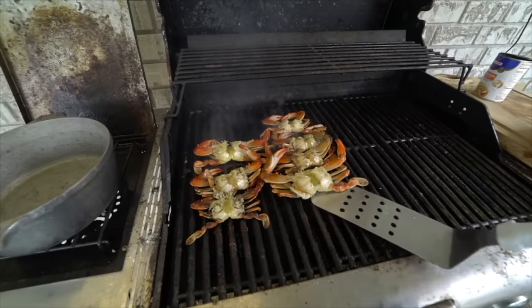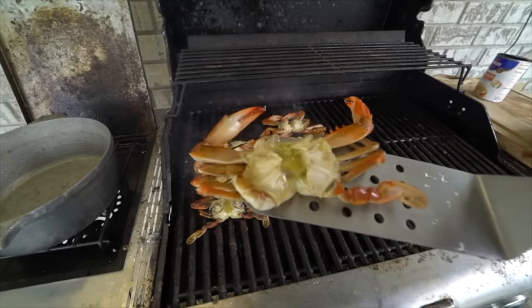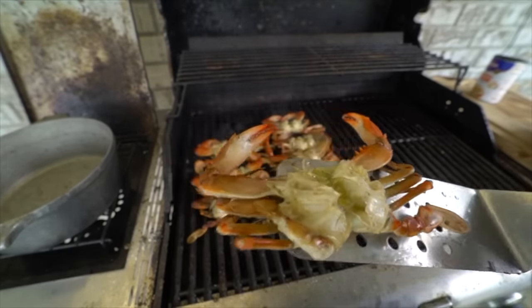Alright, my crabs are done. I've had them on there probably about 15 minutes total at a low heat, checking often. You want to get them off and let them start cooling down. Remember, they're still cooking as they cool.